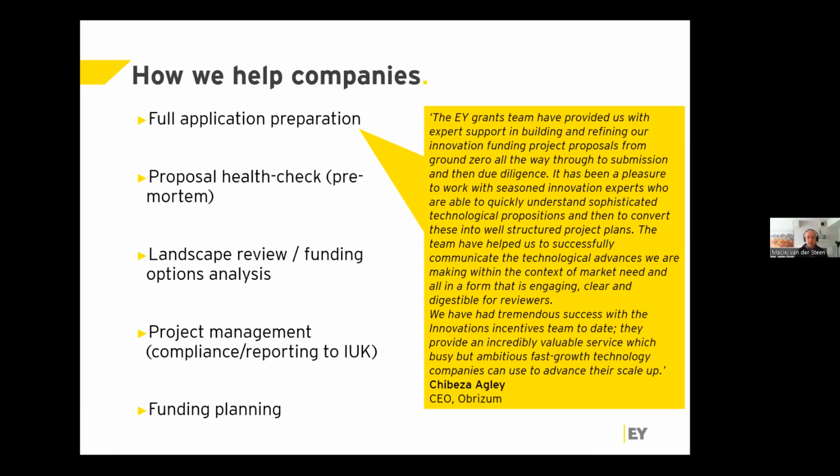We can also do a funding options analysis, which is really the step one, taking a really honest view around what is actually available to you, and do you fit the scope? Is it going to be worth your while to try and apply for that funding? And then lastly, the project management piece, which alludes a little bit to what I was saying earlier. Once you start your project, you need to report your progress compliance, which for UK funding programs is relatively doable, although it can still be tricky. But for EU projects, it can be quite substantial, especially when the funding amounts are a little bit bigger.